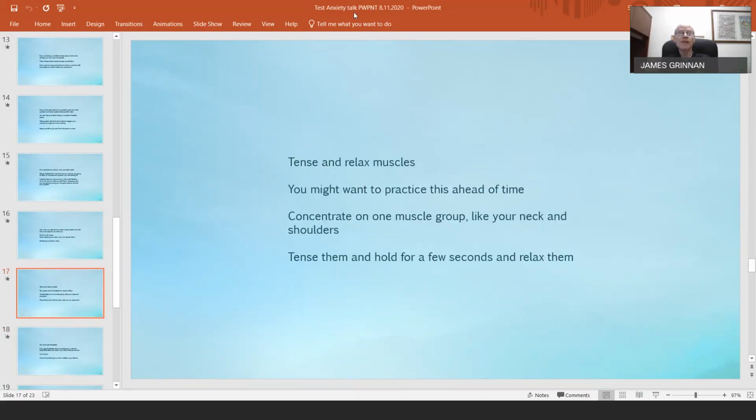So let me give you an example of that. A lot of times we hold tension in our shoulders and neck. So you might want to do this before the test, maybe practice it 2 or 3 weeks before the test. So you just imagine you tense your shoulder muscles hard and hold them like 5 seconds. 1, 2, 3, 4, 5, and relax. And so you do that a few times, tense and hold it like 5 seconds and relax. Tense and hold it 5 seconds and relax. And do that for a while. Practice that ahead of time because we hold our tension in our muscles. So that can help you. That's another technique to help you handle some stress.